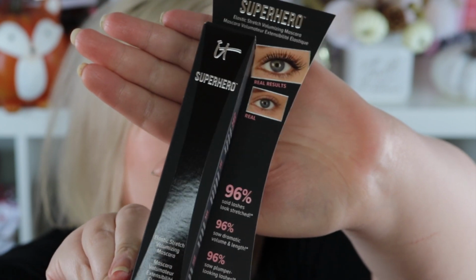I'm pretty sure I have tried this one. This is what it looks like. It's a superhero mascara. This guy retails for $24, so this is already more than the cost of the box right here. It just says Elastic Stretch Volumizing Mascara. I feel like I've tried it. I'm not 100% sure, so I am excited to use it. I'm starting to run out of my Stila mascara, so it's the perfect timing for me. But I'm actually really excited to try this one. So I will probably just put it in my makeup caddy so I can go ahead and try it.